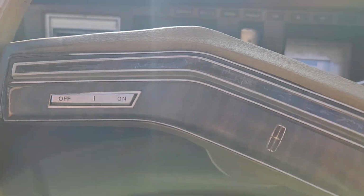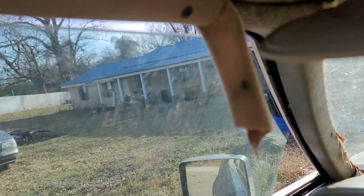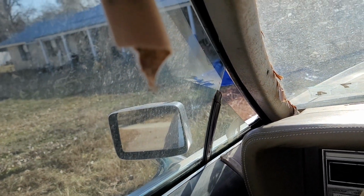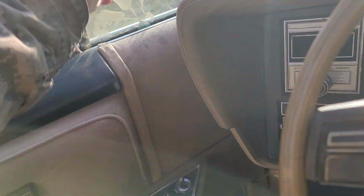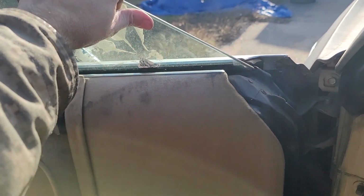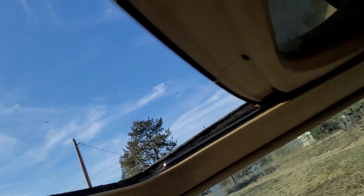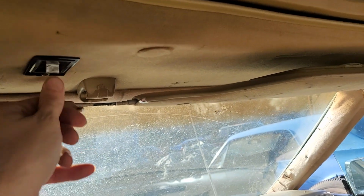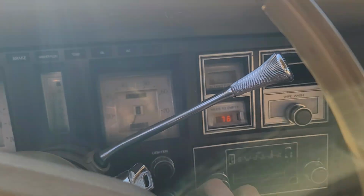Alright, let's put her in park and see if we can get the windows up. She's thinking about it. Almost there. Oh, that is stupendous. Come on, last little bit. Oh, there you go. Good enough. While we're at it, I should probably close this thing. And what do you know? She does work and she looks good. 76 miles till empty. Clock don't work, but that's just fine.